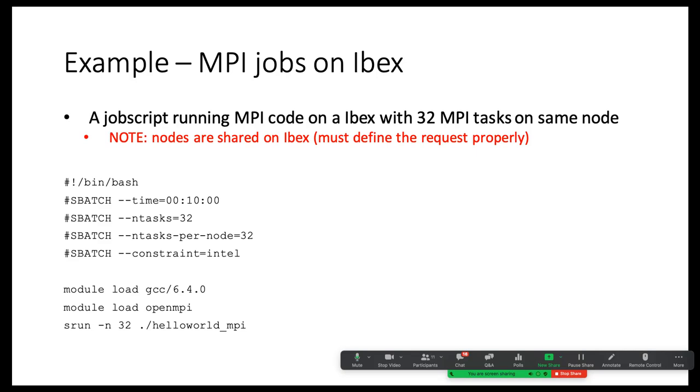On top of it, if you really want to be specific that my application was compiled with the Intel compiler, so I want it on Intel architecture, you can do --constraint=intel, and any available resource with that amount of cores will be allocated to your job. And I want it for 10 minutes. Then I load my environment with modules, and then I launch my application with srun -n 32 because I asked for it, hello world MPI.